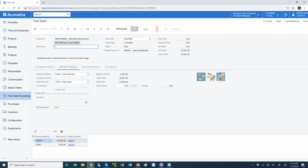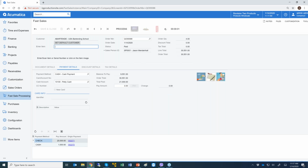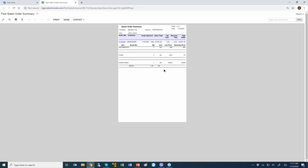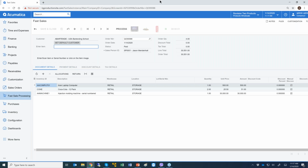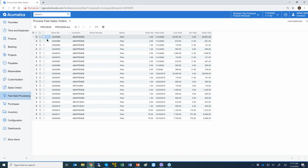Once you have the ability to process the transaction, print the transaction at this point, and see the process completed, it assigns a number to it. Q88 got assigned to it. So you have the ability to just let you continue with the transaction and create an AR, or in that example, it asks us what we want to do, whether we want to continue, that the full payment is not processed. Then we have this program called Process Fast Sales Orders, which you could come to and select it.